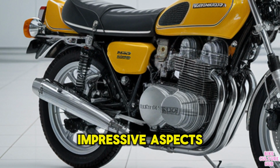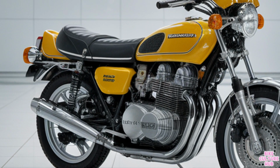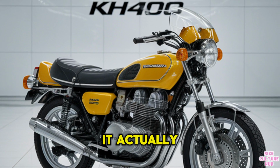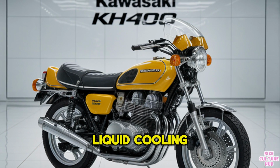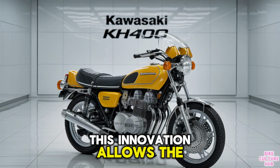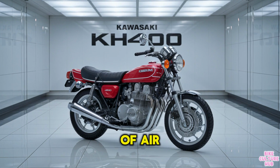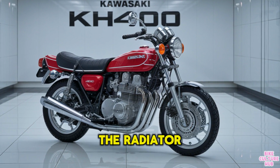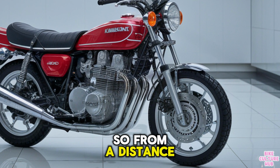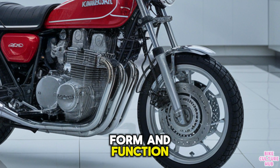One of the most impressive aspects of the KH400 is its hybrid cooling system. While it's still air-cooled in aesthetic, with faux fins and exposed cylinders, it actually incorporates a discrete liquid cooling jacket surrounding the cylinder sleeves. This innovation allows the engine to run cooler under high loads while retaining that old-school look of air-cooled motors. The radiator itself is cleverly hidden behind frame rails and the front forks, so from a distance, the bike looks entirely air-cooled, a brilliant fusion of form and function.